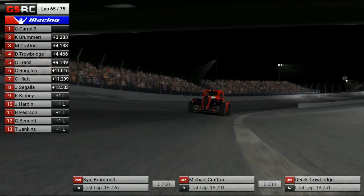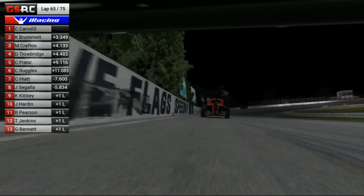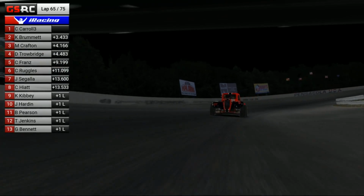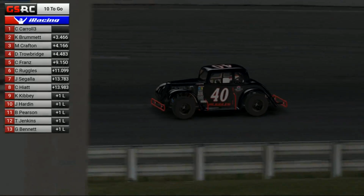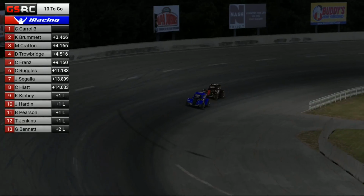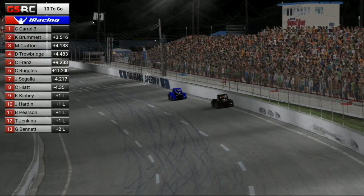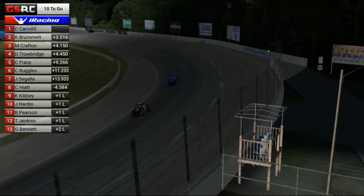Oh, and here just hit the wall once again. Was in a battle with Cameron Ruggles for P6. Hit the wall twice very hard, so his car probably done for the day. So no, actually, it looks like to be Christopher Hyatt right now, who might have hit the wall in that number 12. And as we see Joseph Sagali get by him, move him up to P7, and I think Christopher hits the wall again. There he goes, into the outside wall, coming down the front straightaway. A lot of damage right to the right side of that car.